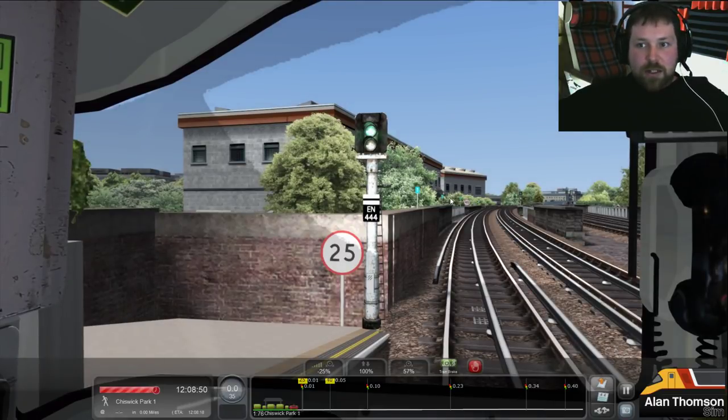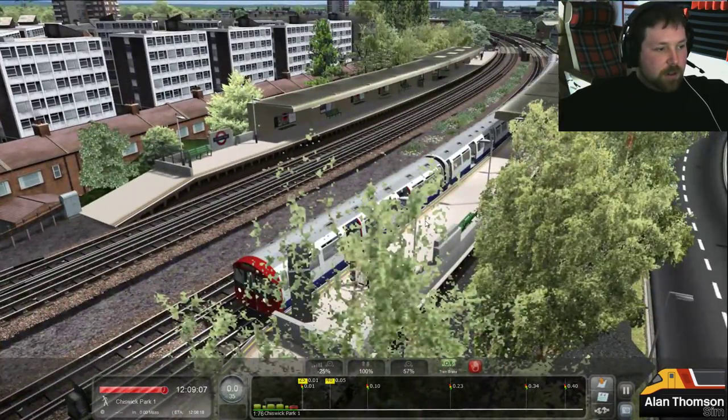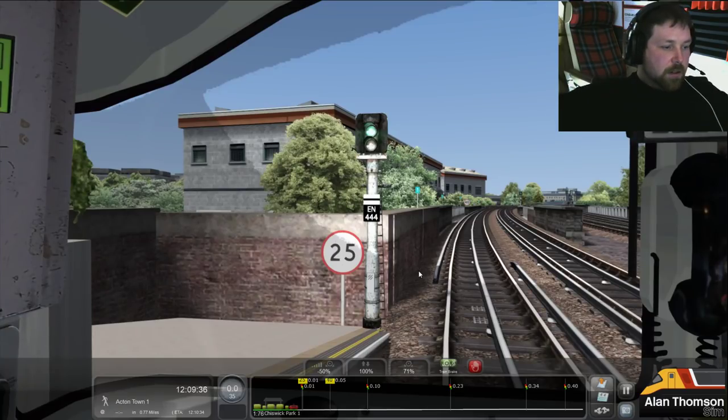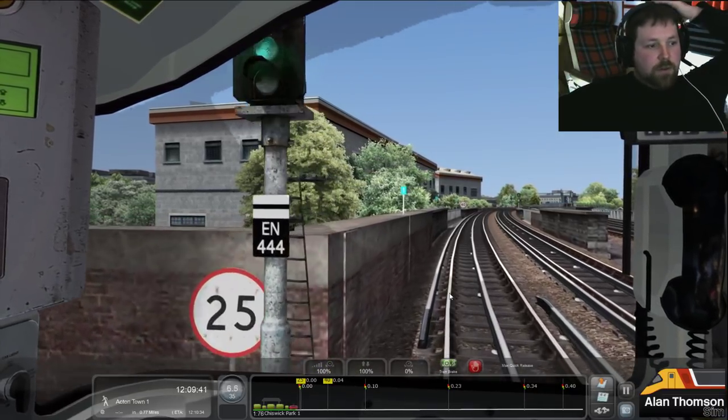See, when you're doing all this weird stuff in Train Sim, sometimes it really ruins you. Am I done? Come on, close my doors. That's it. No, that's because I pressed T again. Voila, and we go again.